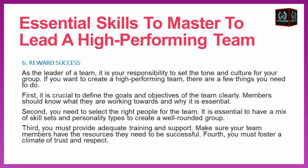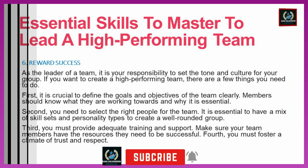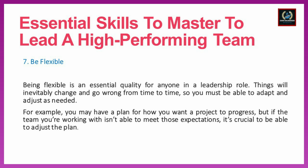Fourthly, you must foster a climate of trust and respect, because when each team member has respect and trust within themselves, then definitely they'll excel. Then comes flexibility. Being flexible is an essential quality for any team in a leadership role. Things will inevitably change and may go wrong from time to time. You must be able to adapt and adjust as needed.